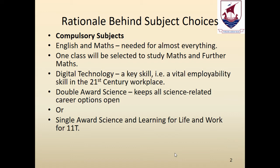One of the 5 classes will also be selected to undertake a GCSE in further mathematics, and again, that would be based on internal assessment data. All 5 classes will study GCSE digital technology, a vital skill in the modern 21st century workplace that they have good IT skills. 4 of the 5 classes will study double award science.